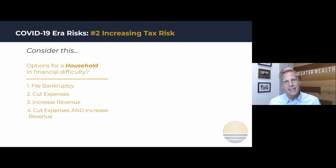So consider this. If you were a household that had financial difficulty, hopefully you're not $25 trillion in debt, right? But let's say you're in debt, it does not look pretty, and you're going $1,000 more per year in debt, or $10,000 more per year in debt. You're in financial difficulty. What are your options as a household? As you can see on the slide, you really have 4 basic options.